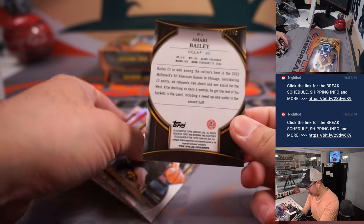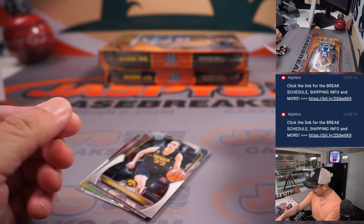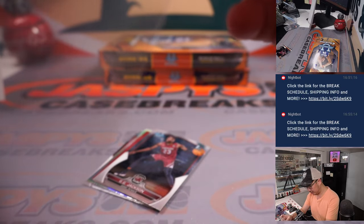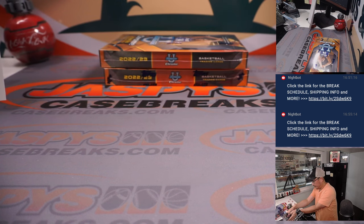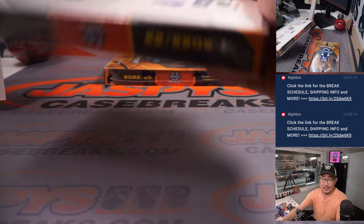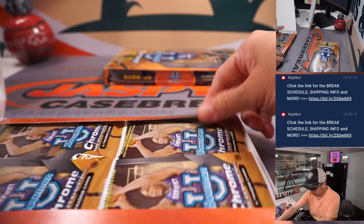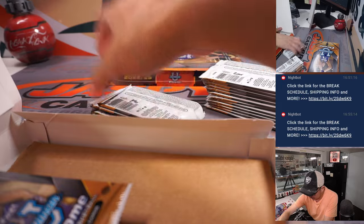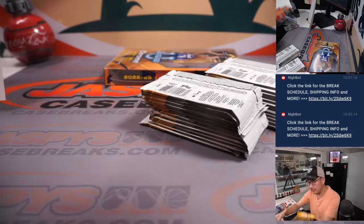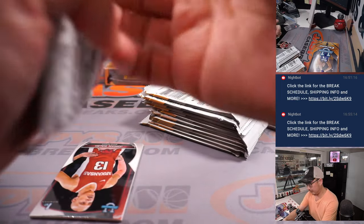And Amari Bailey, Ray Wave Invicta card to 150. That's pretty cool. We'll go to Daniel in the letter A. Another Caitlin Clark for John and the letter C. Next box.